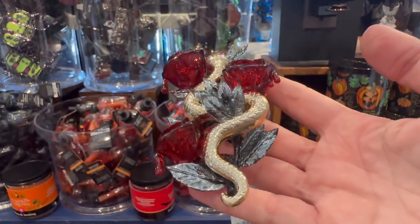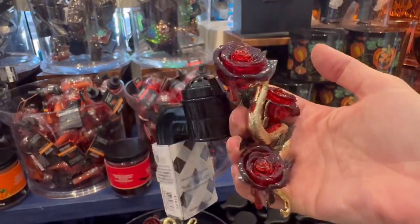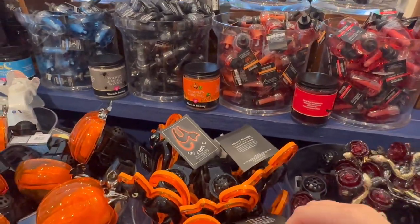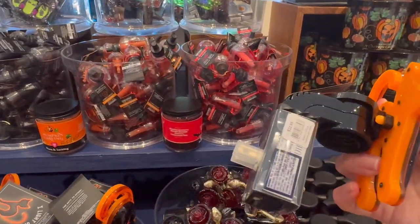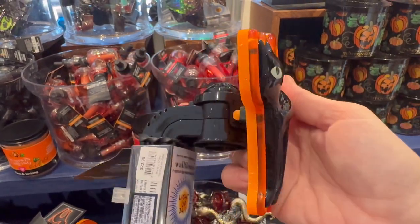Okay, this guy here, look at him. Those roses are just so pretty. Oh my gosh. Okay, and this fun little kitty cat. That was hard for me to say no to. It really, really was.